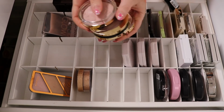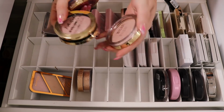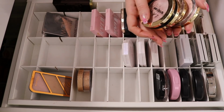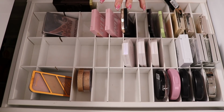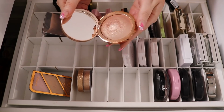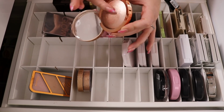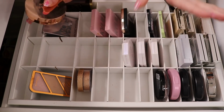I've got some more drugstore ones. So I've got the Strobe Powder, the Milani Hypnotic Lights. Do I keep them? I don't know. I'm going to get rid of them. I'm just so unsure. I'm going to keep this. This is the Mecca Cosmetica highlighter in Enlightened. And it's just such a cool formula. It's like a top coat, like a shimmery, kind of glossy look.